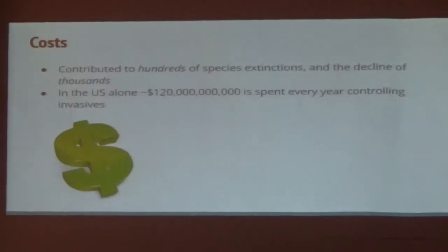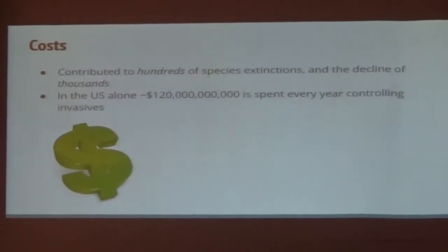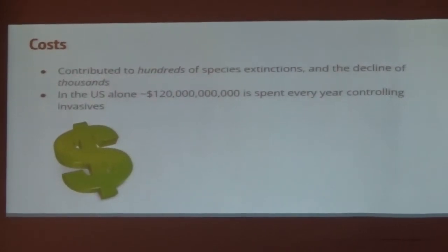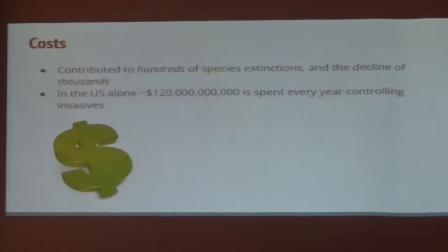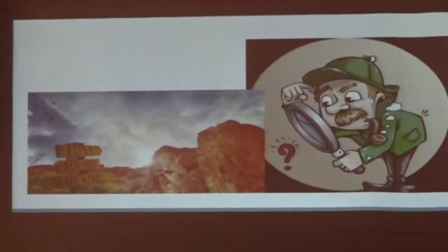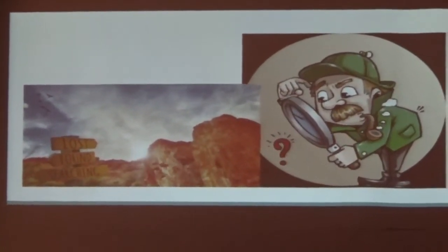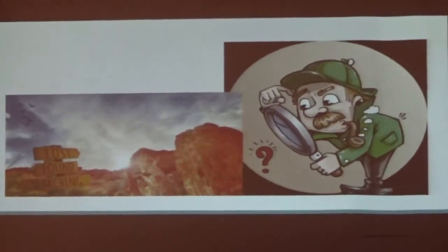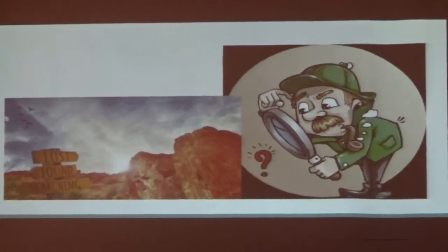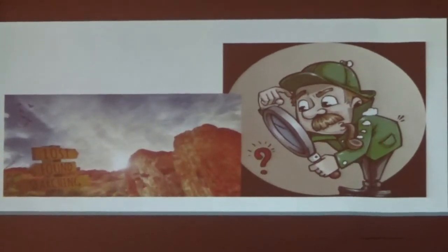So this isn't just a huge impact on the environment, it's a huge impact on our wallets as well, and it's something that management of sucks a lot of tax dollars every year. But often, when it comes to invasive species, one of the biggest problems that we have is that we can't find them, believe it or not. Invasive species have a really good way of spreading quickly without people knowing.